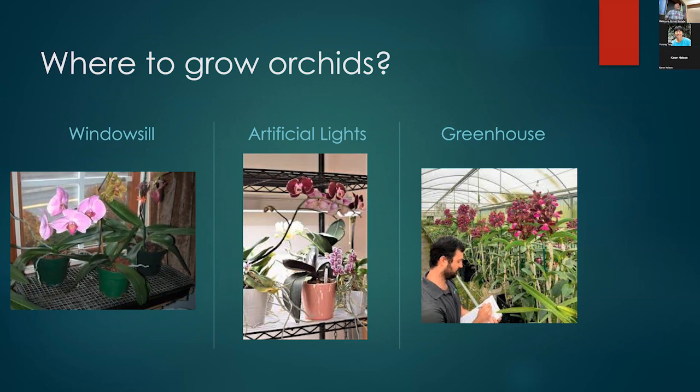Artificial lights, we've got a light meter that you can check out. If you check it out, just be sure to bring it back next meeting so someone else can look at it. You can actually measure and see what's going on.